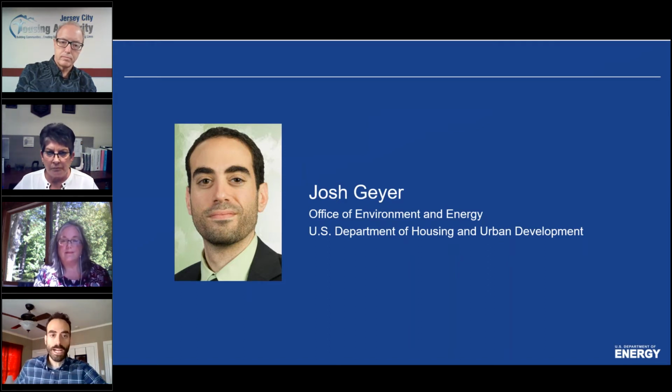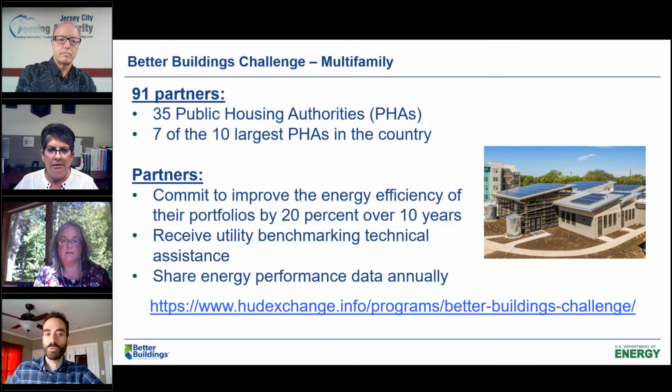Just a little more background on the initiative as a whole. The Better Buildings Challenge multifamily program is comprised of 91 partners with properties all over the country, the vast majority of which are affordable housing providers. 35 of our partners are public housing authorities, and 7 of the 10 largest PHAs in the country participate in the program. Our partners commit to improving the energy efficiency of their portfolios by 20% over 10 years, receive utility benchmarking assistance from an assigned account manager, and annually share their energy performance data.